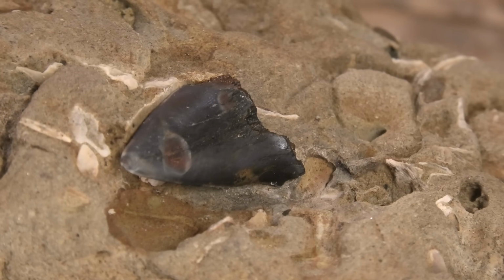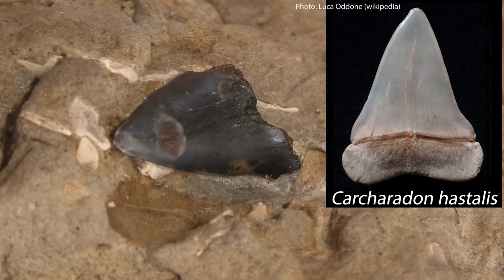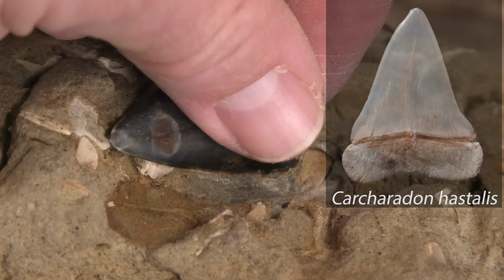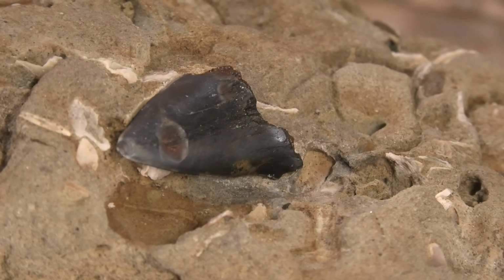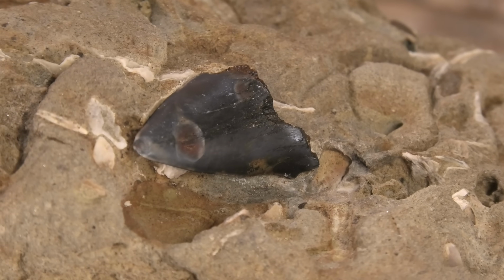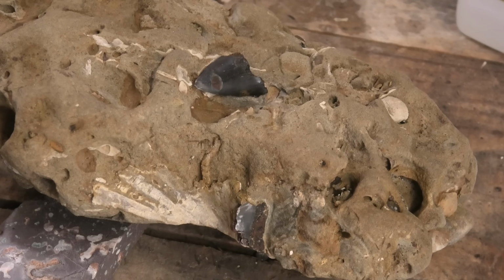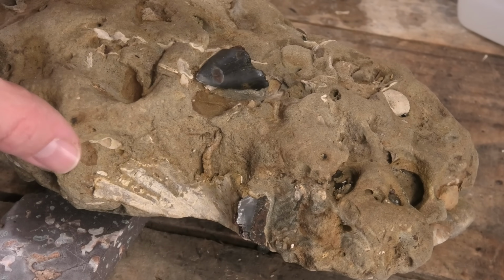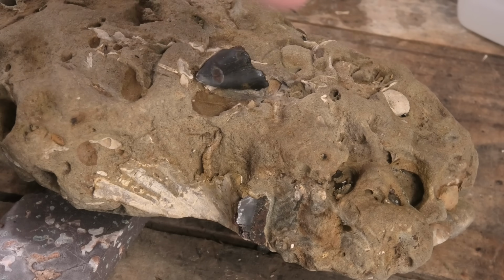I'm gonna guess it's something like a Hastalis shark. I don't see any serrations. It looked like there could be some faint serrations on there, but that might also just be some feeding damage or something. Yeah, I'm always happy when I find shark teeth, and even better finding multiple shark teeth in the same rock. What I'll do is next time I go to have some fossils CT scanned, I'll take this one along and maybe there's a few more teeth inside there.